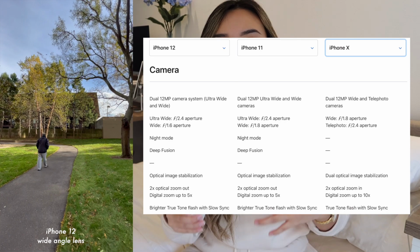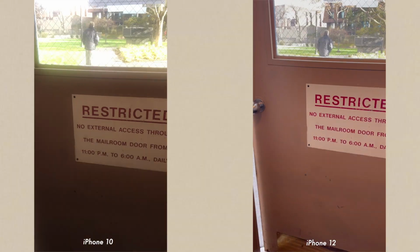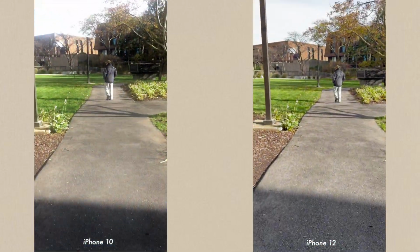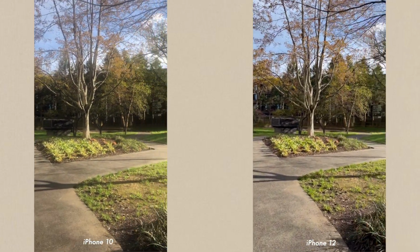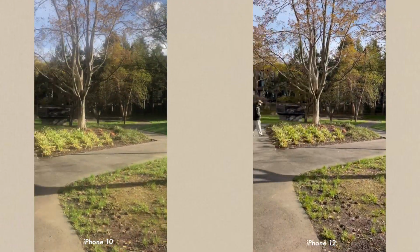I will include the details here because I don't really remember them off the top of my head. I was able to shoot some videos and pictures with it. I will use my boyfriend's iPhone 10 that he has right now. It's about 3 years old, so I think it's a good comparison. I'll just go out and shoot some video and then include it here so you guys can definitely see the different camera quality because that's what people are really interested in.